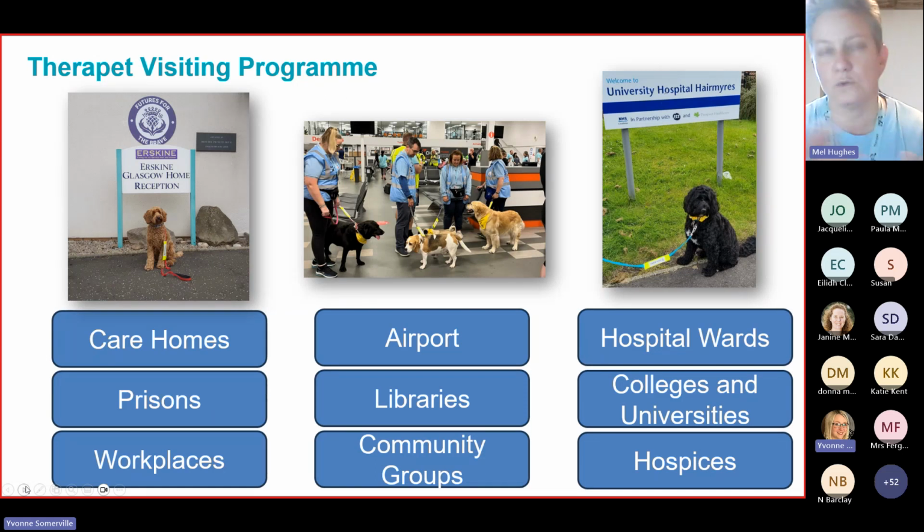So it's about those little things that we're hoping to give you some signposts for tonight, and make sure that you've got some resources to take away with you if you are looking at ways of maybe having a dog in your school. Because it's a huge thing these days. We've been doing it for a long time, but it just has taken off with social media.